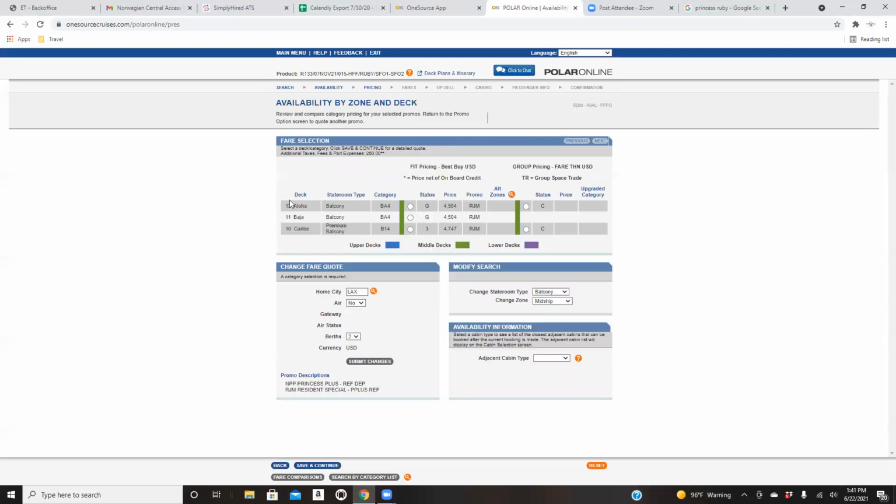So then here it's going to give you the different decks. So Aloha, Baja, and Carib. I can't say the word. But anyway, then it's going to tell you, they have these different rooms. It looks like there's 3 premium balconies, and then these ones are just guaranteed, which means that you were guaranteed a balcony of some sort.